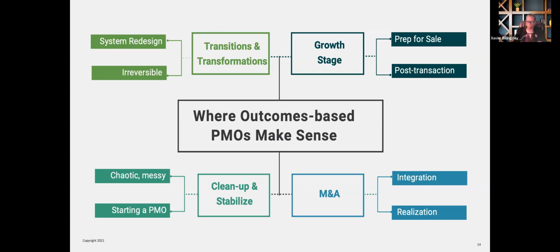Stacey, I'm sorry, I have a quick question for you. I know you're mentioning where outcome-based PMOs make the most sense, but I'm curious to know, are there specific industries where a temporary PMO will work best, or even some where a temporary PMO will not work at all?